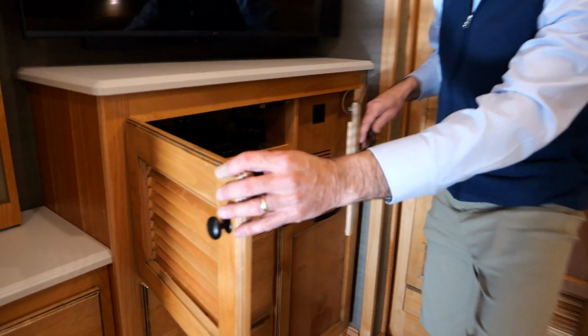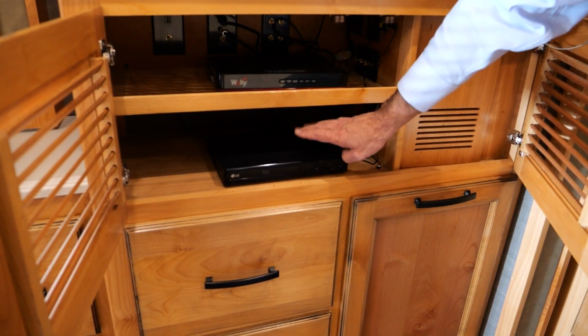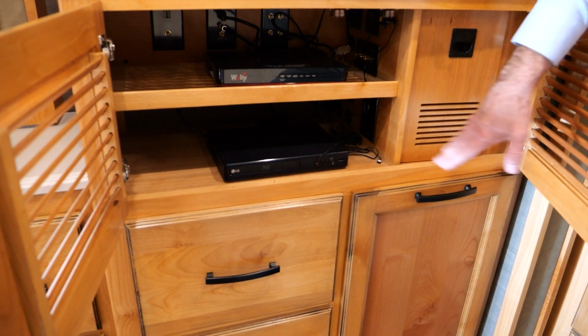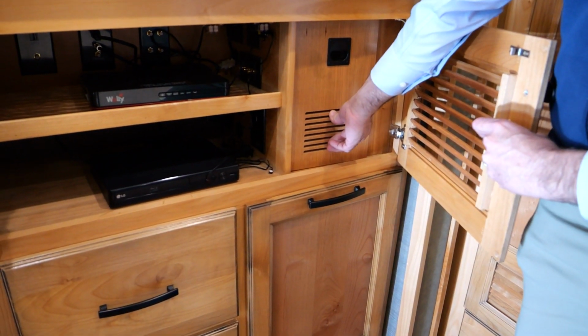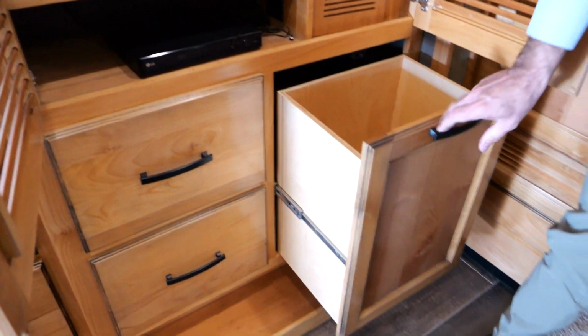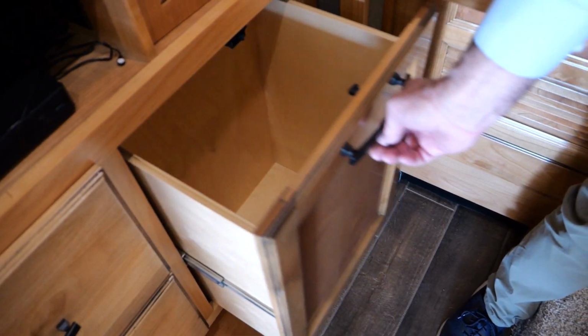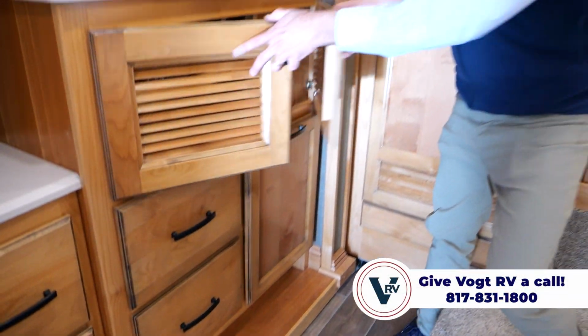Inside this cabinet is your Wally receiver and, of course, your LG Blu-ray player. And behind this cabinet, if you lift up on this, there's a little cooling fan in there to keep the electronics cool. This is actually a little clothes hamper. And then just a couple regular drawers for storage here. Very nice.